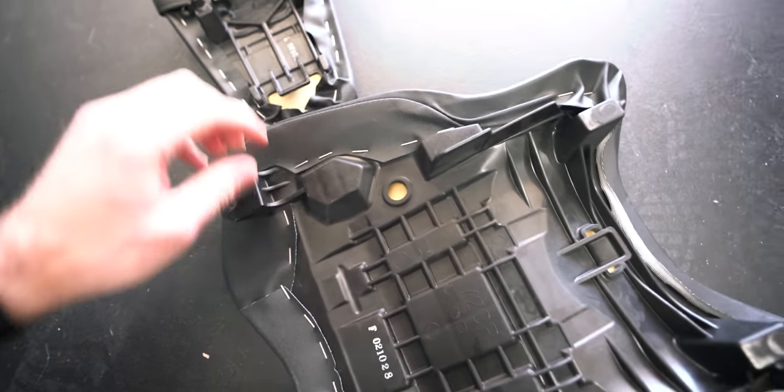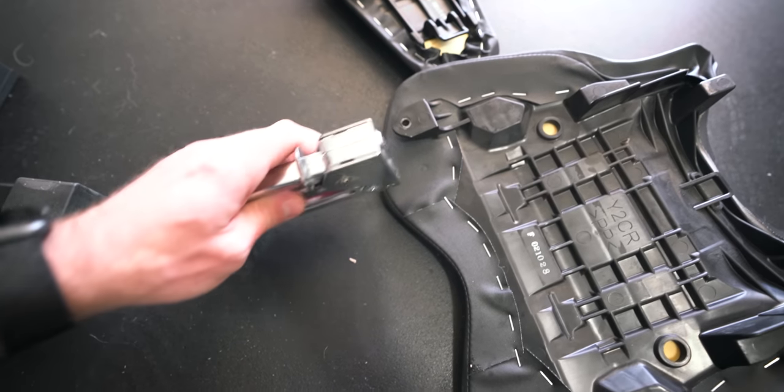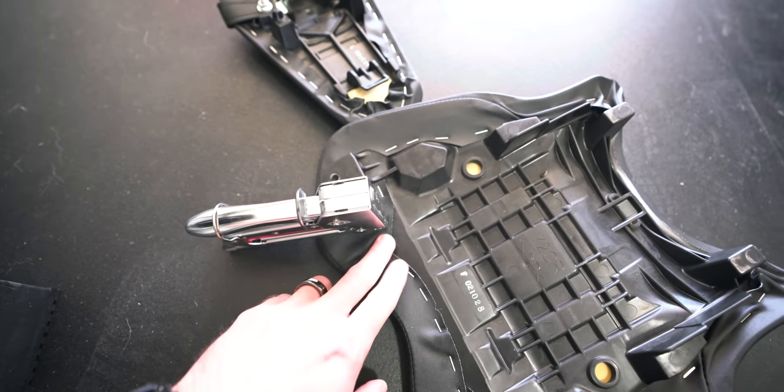This seat, however, and every other seat that I had done before, was completely flat. So this is actually the most space that I've ever had on a seat cover to work with. So here's the manual staple gun I have, and when you put it on the seat, it sits flat against this, so you can actually get the staples really easily into the seat.